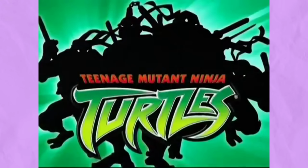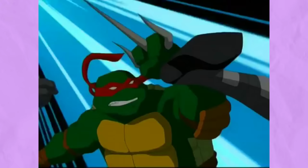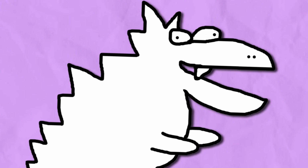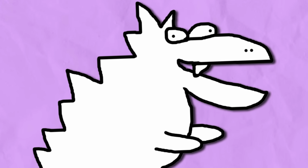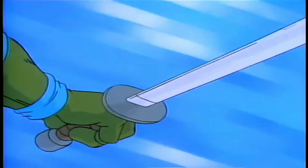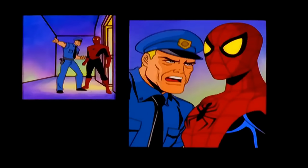Teenage Mutant Ninja Turtles. Turtles, count it off. Yeah, I grew up with the 2003 series, but I do like the original cartoon theme song. Ninja Turtles has probably the best theme songs for cartoons. Spider-Man's up there, though. Ooh, Spider-Man might win. The Spider-Man Unlimited theme song goes unnecessarily hard.